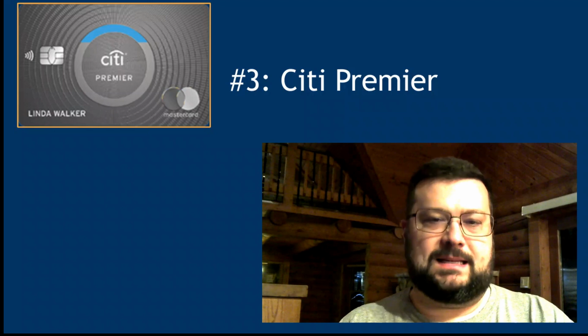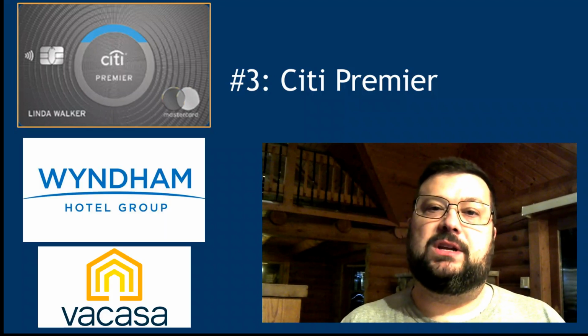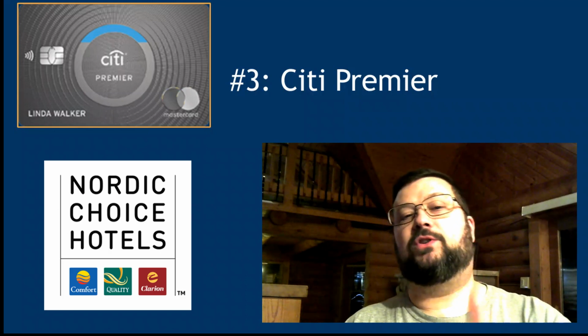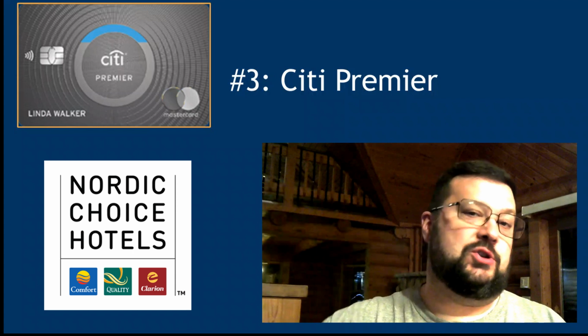Now, maybe you don't buy a lot of groceries away from home, but if you're staying in a cabin like this, there's no free breakfast, so you have to buy groceries. Plus, I like Wyndham. That's one of the transfer partners. I did get a good deal on Choice Hotels over in Sweden this past summer, and it transfers 1 to 2 to Choice. So there's just a lot of underrated travel partners there with Citi.